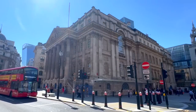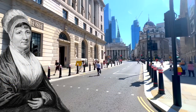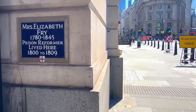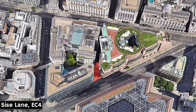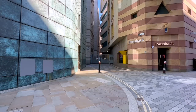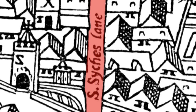As well as the Mansion House itself, Mansion House Street is also notable for once being home to the early 19th century prison reformer Elizabeth Fry, who used to appear on the £5 note. Elizabeth is commemorated with a plaque at the western end of Mansion House Street, on the junction with St Mildred's Court. Just a few moments away from Mansion House Street, and coming in at 26.7 metres or 87.5 feet, is Sise Lane. Sise Lane is very old indeed. You can see it on Ralph Agas's 16th century map of London, which shows us the road used to be much longer, and was known in those days as St Sives Lane.